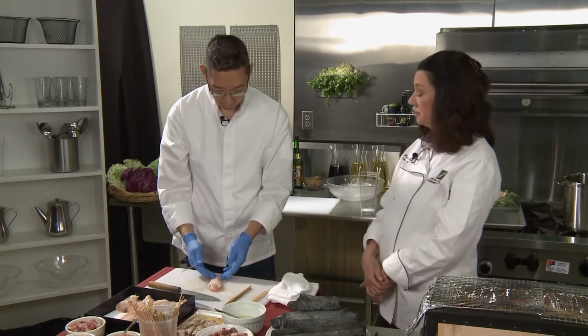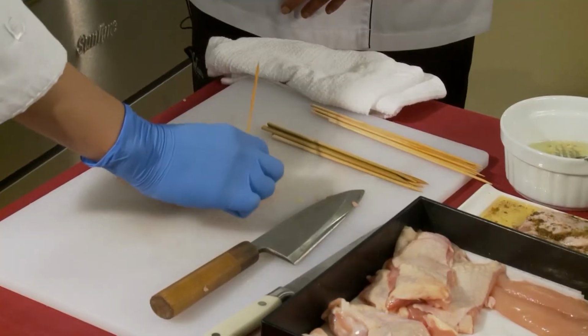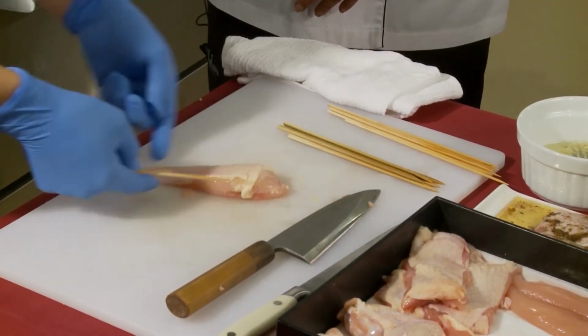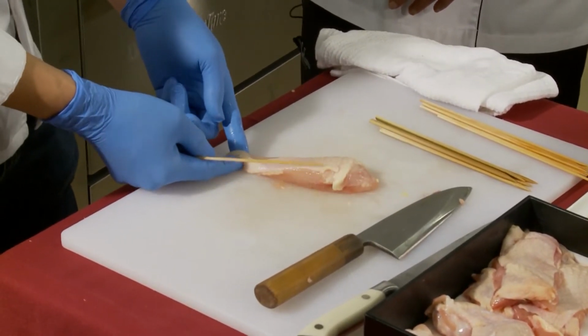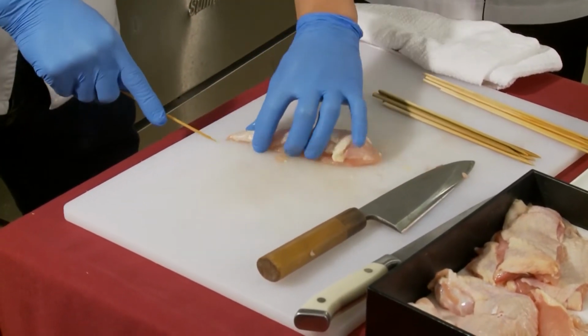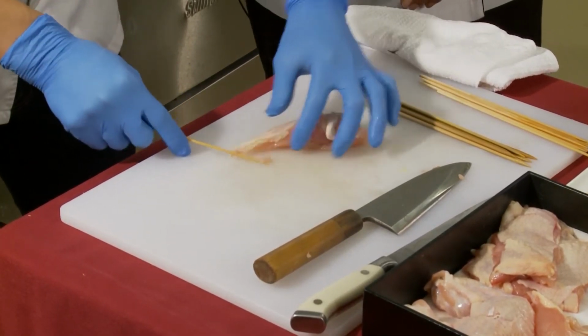It cooks the fastest, but it cooks more evenly because the hotter part of the grill is going to be the top part. So it's going to cook evenly. If this was thick down here, by the time this was done, the bottom would be burned and the top would be underdone.